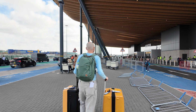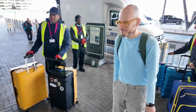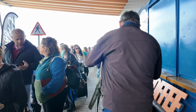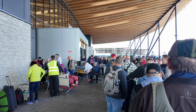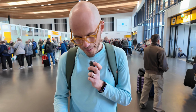We dropped off our baggage and then joined a huge queue to check in, which spanned all the way around the terminal. Despite the line being long, everybody was in good spirits because we're all getting on board a brand new cruise ship. After about 50 minutes of waiting, we got to the front of the queue and something happened. Oh, Ben, you're not going to believe what we've just been told.